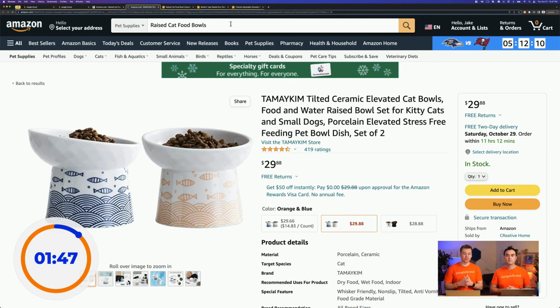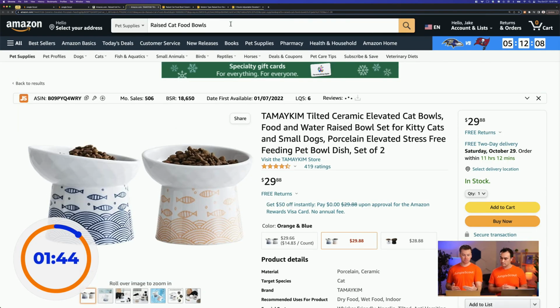We could very easily find a different type of product similar to this, or maybe we're not using ceramic as the keyword, we're using rubber or something else. This is just a starting point. And if we had more than 15 minutes, we'd probably go down a bunch of different rabbit holes.